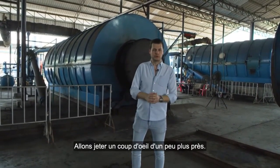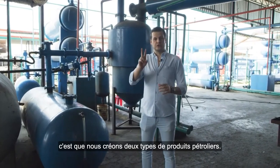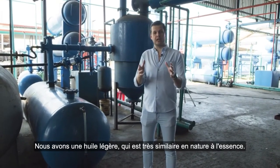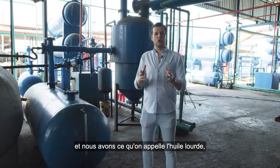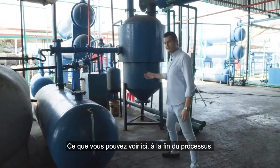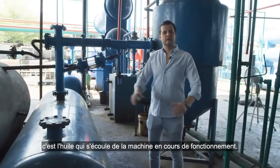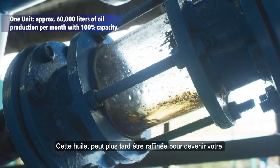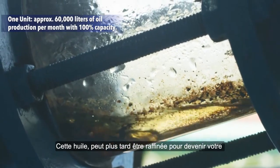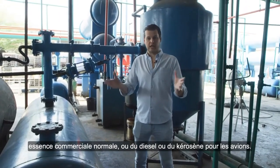Let's go take a look a little bit closer. Now, what happens with the distillation system is that we create two types of oil products. We have a light oil, which is very similar in character to gasoline, and we have something called the heavy oil, which is more similar in character to diesel. What you can see here at the very end of the process is oil now flowing out from the machine, which is currently running. This oil can later on be refined to become your normal commercial gasoline or diesel or kerosene jet fuel for the airplanes.